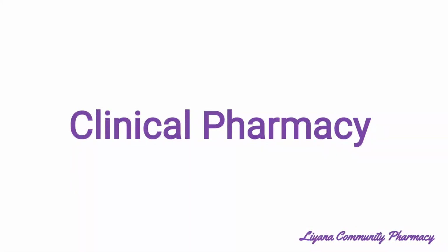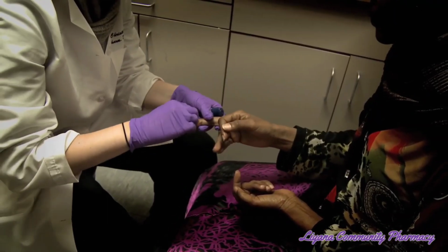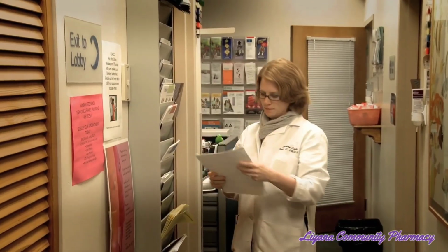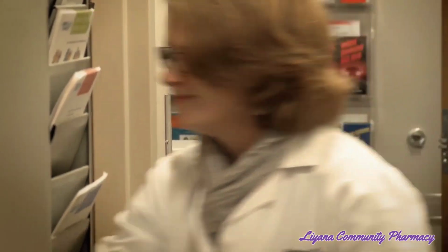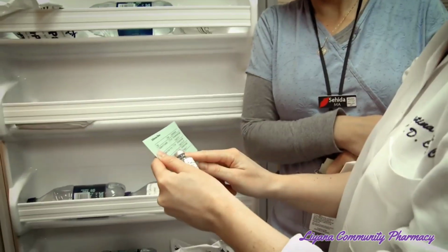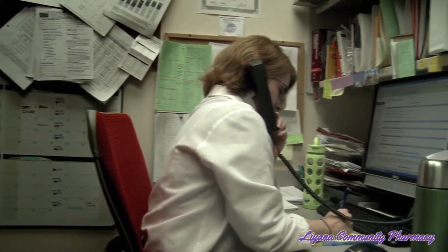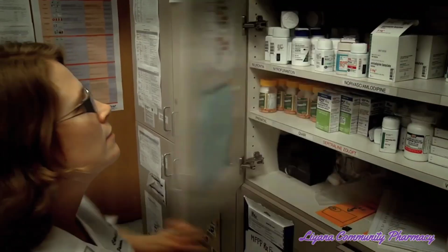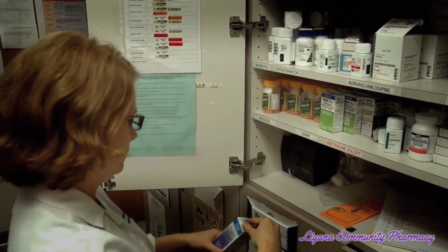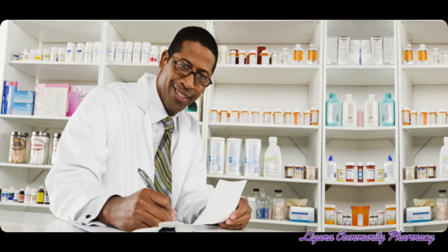Clinical pharmacy. The clinical pharmacy exists in a number of settings, including hospitals, nursing homes, and other medical centers. The aim of clinical pharmacy is to ensure the optimal use of medications for the best outcomes through the provision of drug information and monitoring for drug safety and efficacy. They can predict drug interactions and so prevent many adverse reactions to medication.